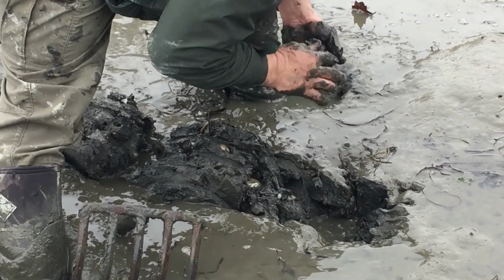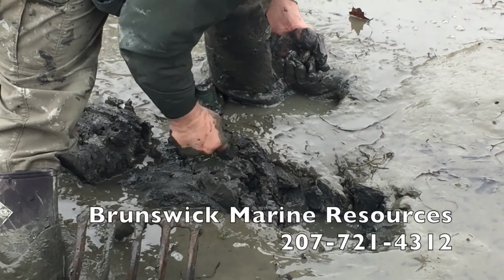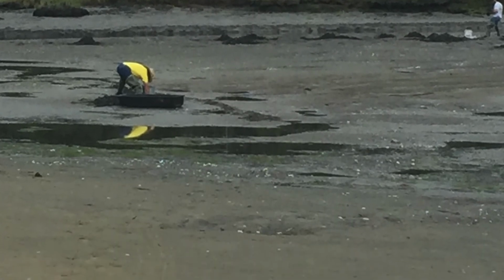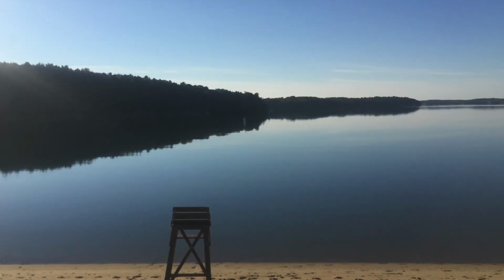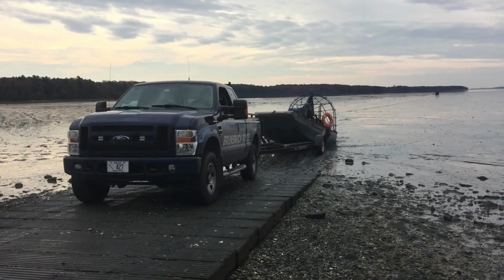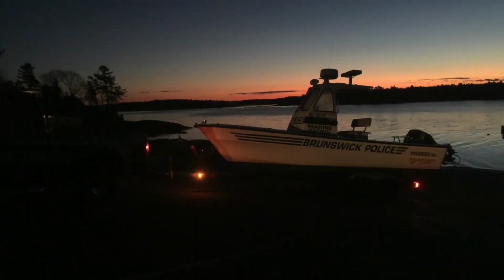And if you want to know, be sure to call the Brunswick Marine Resource Division at 207-721-4312. Always ask the landowners for permission before crossing private property. If you use Thomas Point Beach for access, please be sure to pay the park's daily fee. And last but not least, if you need additional instruction beyond this video, please be sure to call the Marine Resource Office in advance of heading out on the flats.